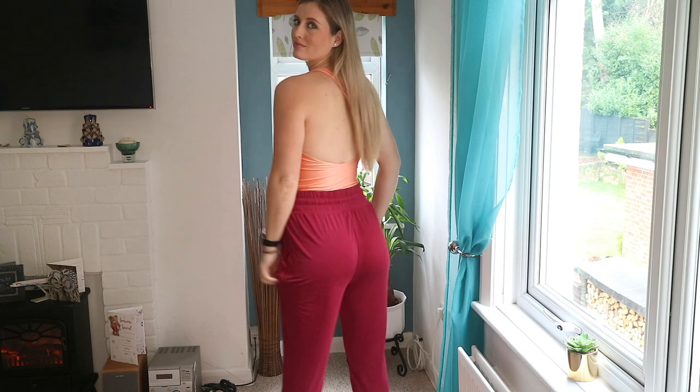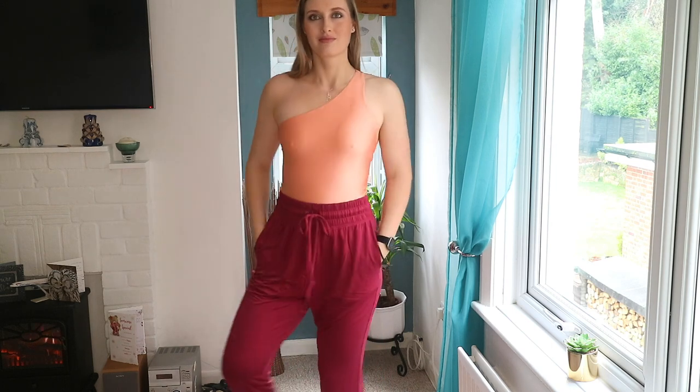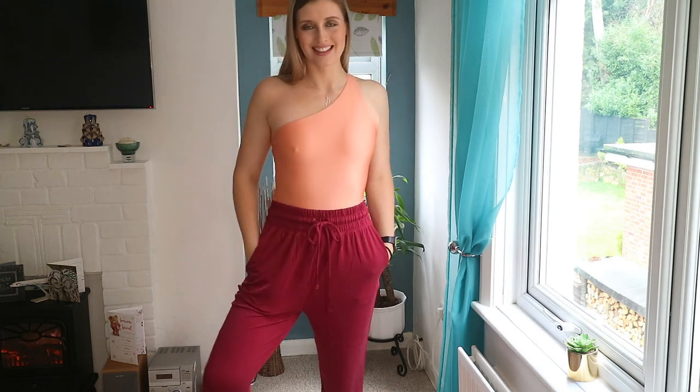But yeah, you can mix and match. You could wear this leotard on a night out even if you wanted. I'm definitely gonna wear it on a night out. I think it would look really good with a pair of jeans, and also with the trousers as well. I mean, you could wear a little crop top with them. I actually think I'm gonna wear these with a sports bra as well on holiday. I think that would look really nice.